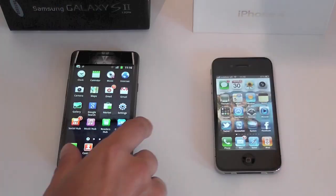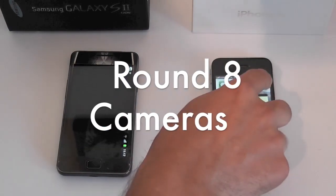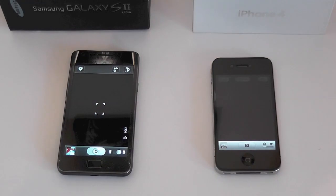Now I already mentioned the cameras, and it's going to be the cameras that we're going to be looking at here in round 8. Now I've already mentioned the fact that you've got much more flexibility of control in terms of the configuration of the camera on the Samsung Galaxy S2, but let's talk a little bit about the actual technical specifications. On the S2 you've got an 8 megapixel rear capable of 1080p and a 2 megapixel front.